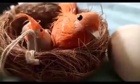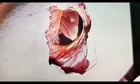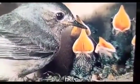Birds lay eggs and they take care of the nestlings. You can see the young bird growing in an egg. And the parents take care of the young ones too. You can see the mother bird feeding her nestlings. It's so beautiful. They take care of the nestling.